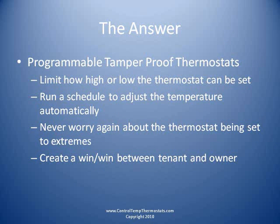ControlTemp Thermostats has the answer. We make a complete line of programmable, tamper-proof thermostats. Our thermostats allow you to control how high or low your tenants or employees can set the temperature. All of our thermostats also come with a 7-day programmable schedule that allows you to automatically adjust the temperature to ensure that the system only runs when the space is occupied. This allows you to never worry again about outrageous utility bills.